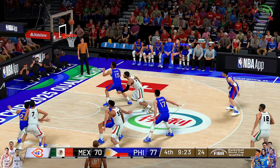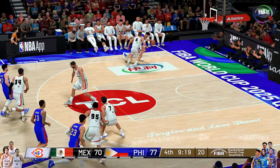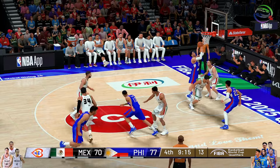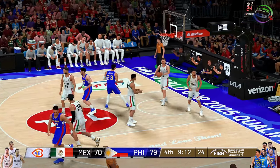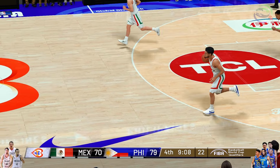From 9 feet. Misses off the left iron. Good job hitting the glass. They're plus eight in rebounding. Drops in the layup for two. I mean, they've been relentless. Just keep getting shots at the rim.